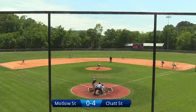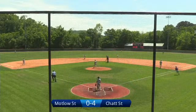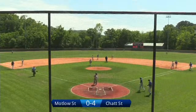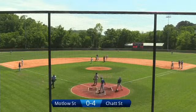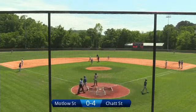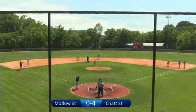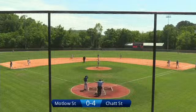The 1-1 pitch from Trey Cooper is there, and it looks like it's going to get down. There's a single for Casey Barnes as he helps keep the bats rolling for the Chat State Tigers. There's now runners on first and second for your Chat State Tigers. Now up to the plate, number 29, the first baseman, Logan Wallace.